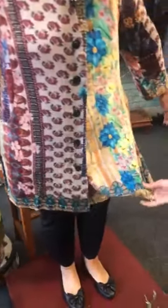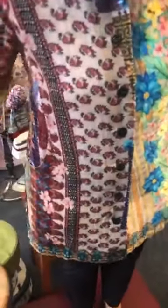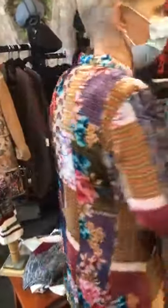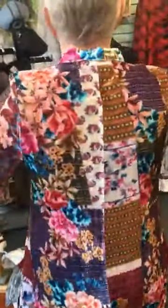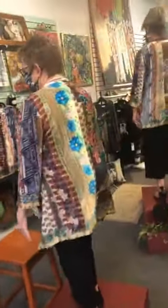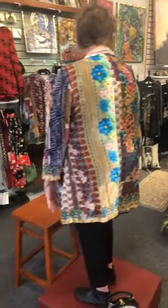And look at the pattern. Is it the same exact? Almost. This has a little bit more red in it. But I just love the pattern, and I love the fabric. You can't go wrong with a funky velour top. Oh, turn around for a second. That's gorgeous in the back. I wonder if they're all the same. No, they're all different. All the backs are different. Look at that. They're beautiful. There's one more beautiful than the other.